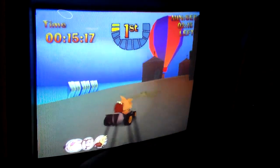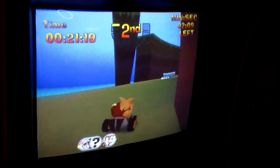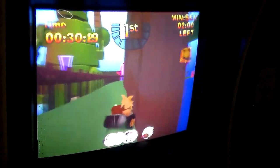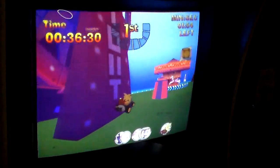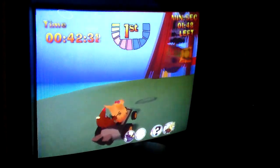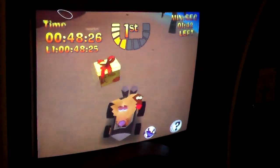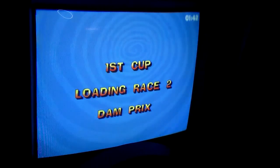Oh, I missed the jump. Again, as usual, standard disclaimer: I am not a good driver. What's up here? You can see over here my mystery box. I guess if you hit the water, it does that. Let's do the power up and see what it does. Oh, you just shoot it at somebody, okay. And I still got first place. Must have been the shortcut. I mean, I'm talented, but I didn't know I was that talented.